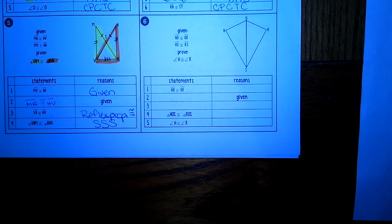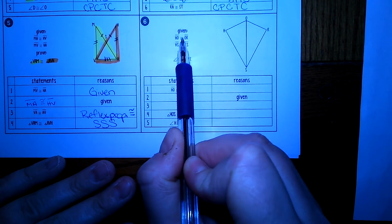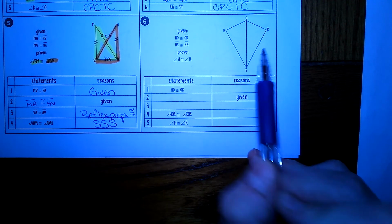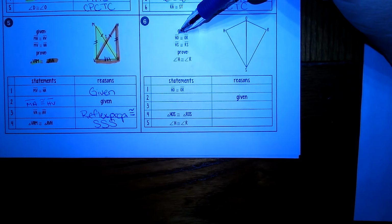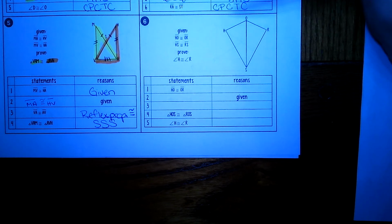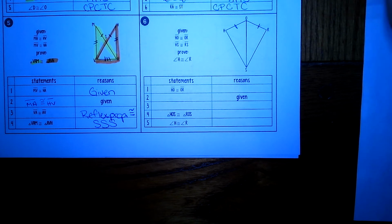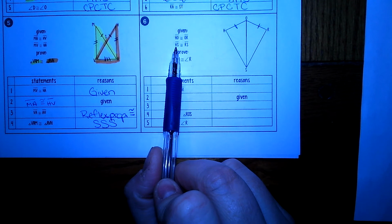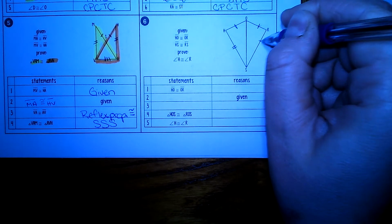Let's try example 6 here. If you haven't been watching the other example videos, what we start with each time is reading the given and applying it to the picture. So I'm going to start with the given information. We've got side HO is congruent to side OR. I'm putting these tick marks on to represent congruence. We're also told that side HS is congruent to side RS. So that'll be a second set of tick marks.